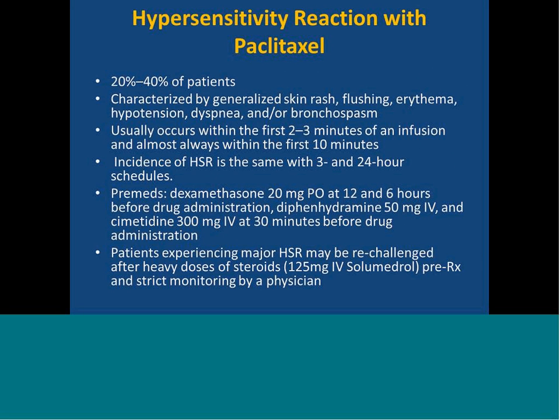Hypersensitivity reaction with Taxol is seen in about 20 to 40% of patients, so you can have anything from a skin rash, flushing, erythema. Severe reactions could be hypotension, bronchospasm, typically within the first 2 to 3 minutes of the infusion. And it's not because of the drug, it's because of the Cremophor that it's formulated in. Looking at the incidence of hypersensitivity reaction when you do a 3 or a 24 hour infusion, it's the same. So typically, when you write for your Taxol chemotherapy, you write for Decadron, some diphenhydramine, some Zantac or cimetidine before the infusion.